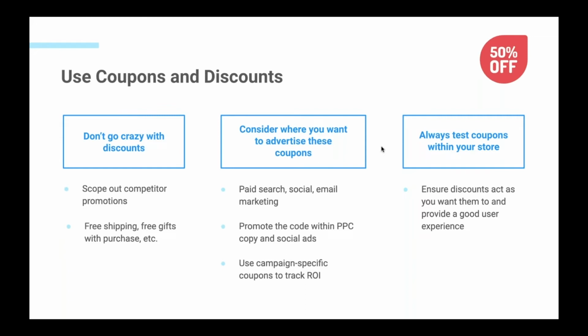Next, consider where you're going to start running all of these coupons and discounts. Is it on a display ad, or are you promoting a special discount in your email campaign? Just make sure that your promo code is easy to read and noticeable. Oftentimes you'll see brands that have a great design, but it's hard to see where the discount code is. And honestly, I'll give up. So don't let that happen to you.